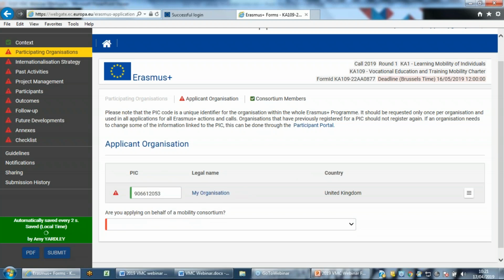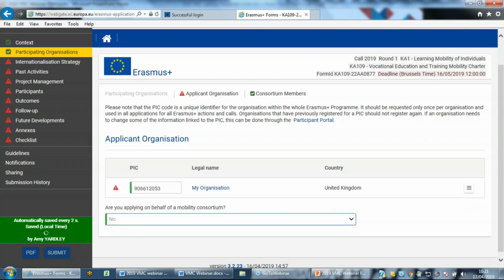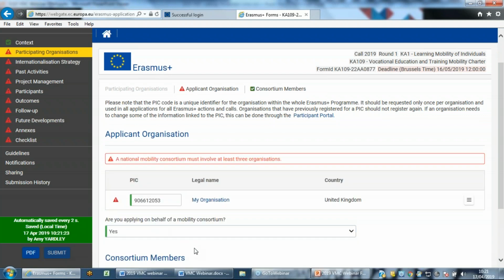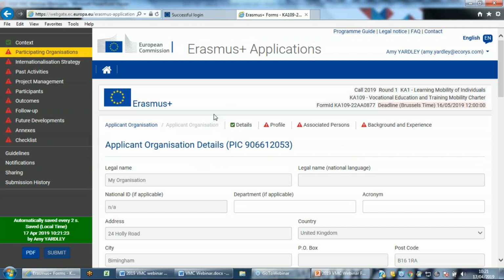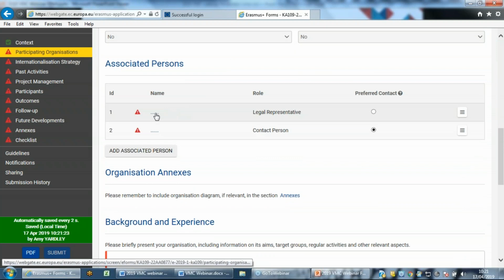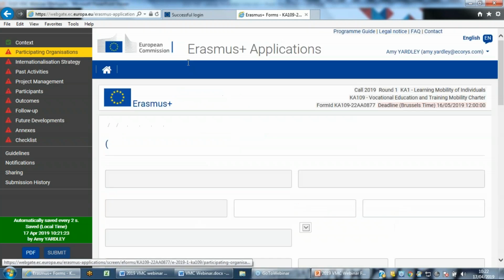Please note that once you have selected yes to applying on behalf of a consortium, there are extra questions specific to being in a consortium and running the project that will appear throughout the form that you may not see here today. You can see here that you need to add a contact person and a legal representative as associated persons. To do this, you should click on the button with 3 horizontal lines and select Person's Details. If you wish to add more contacts to the project from the application organization, you can select Add Associated Person.